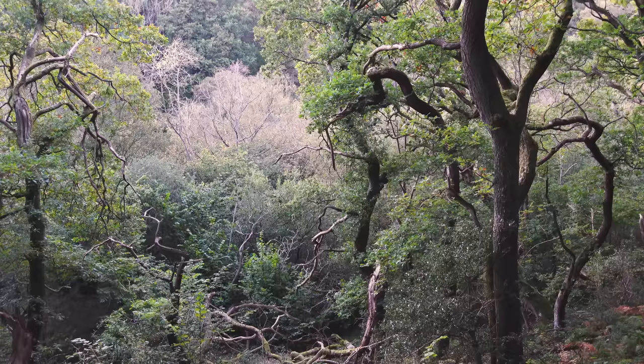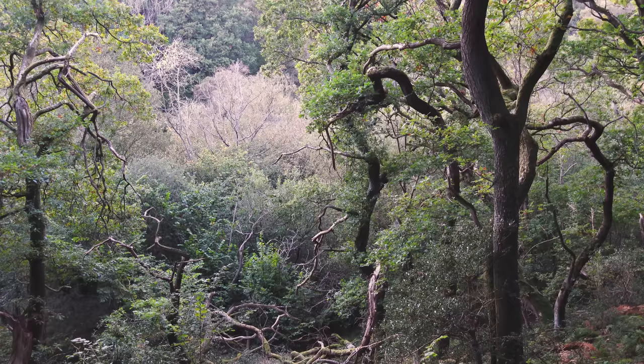There's a lot of character here. We've got these arching branches, a lot of deadfall. This is what I like about woodland, is that it often gives that sense of time standing still, or a place where time collects. And yet you come into these places and just think that, well, it's been here for decades, nothing's going to change that much, but it changes dramatically.